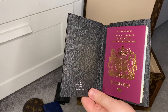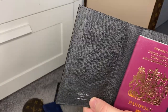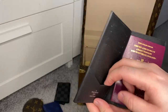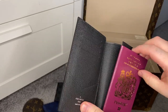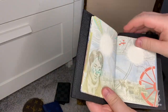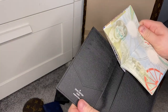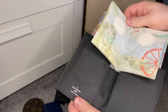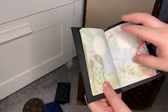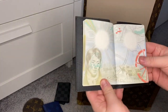Inside you have 4 card slots, so this is a little bit of a redesign from my last one. 4 card slots, a large compartment at the bottom, and then 2 slip pockets at the back. So the aim with this, what you do is when you are putting your passport in, it sort of goes in and behind here, like so, and then slots down. So it's just easy to kind of open and close. And this page does close right over, but my passport number's on the other side, so I can't show you that. But that's how it looks.